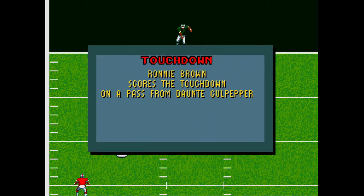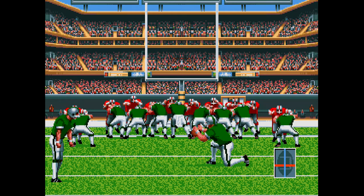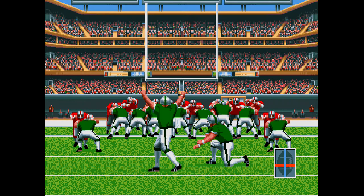Is that Chambers again? Oh, Ronnie Brown this time. Well, I suppose I had to give him something to do. I don't think he's even touched a ball, has he? Trust me, this game is not usually this easy. I don't know what's happened today. I did have shredded wheat for breakfast. It's good. I wonder.